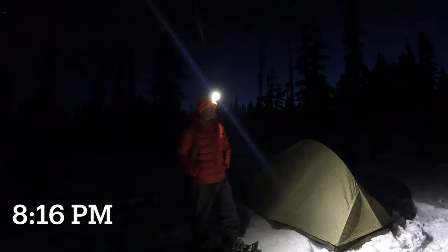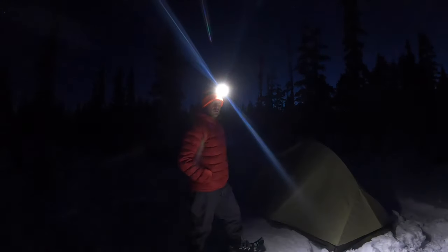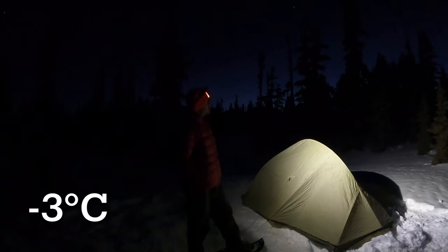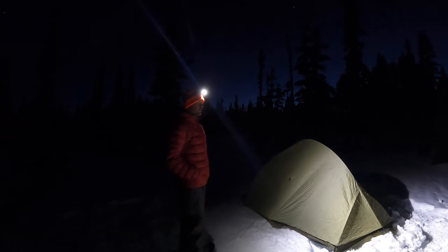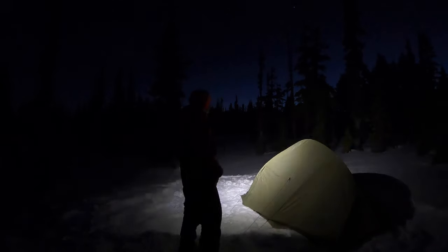Slowly getting ready to head in for the evening. The stars are starting to come out, but I was looking at the GoPro and I don't think the GoPro is good enough to catch any of the footage. However, what I'm going to do is take some pictures on my phone, which I'll try to share with you guys. But just beautiful out here.